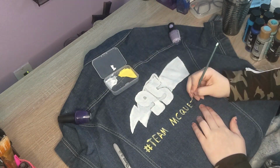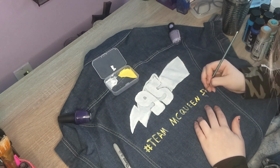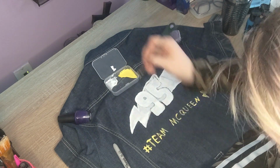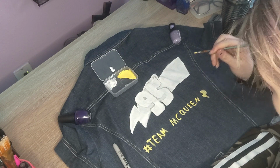And remember, this is all kind of freestyled. I didn't exactly have a plan for this. But I'm just writing it out in yellow, and then I added a cute little lightning bolt at the end, hashtag Team McQueen, and then I went over it again just to get it a little bit more saturated. It's not as bad as it would have been.